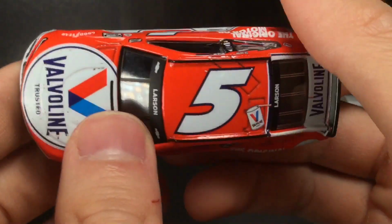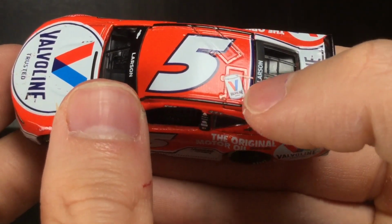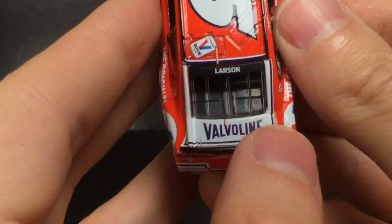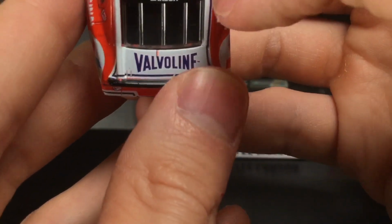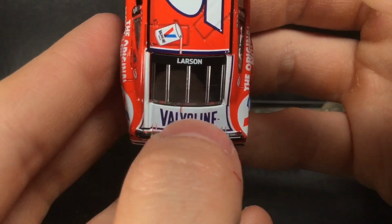So go back to the roof of the car here. Got the number 5. It's a cool little detail with the Valvoline oil can right there, just chilling, pouring on the Larson rear name decal there. This front window is a little bit pushed in, to note. Get the Valvoline decal here again. And I just noticed that, that's actually really cool. So the can is essentially pouring from the top of the roof of the car down here to the deck lid.